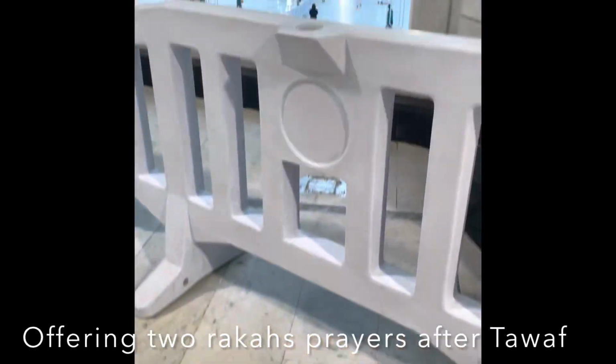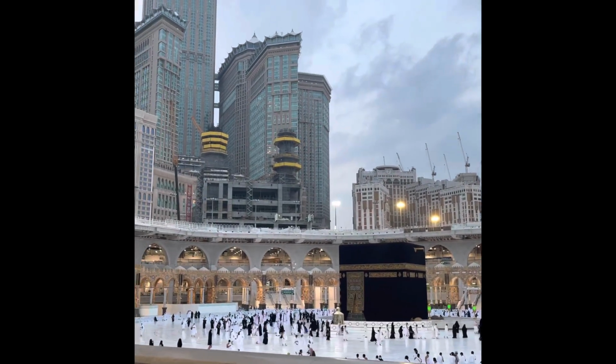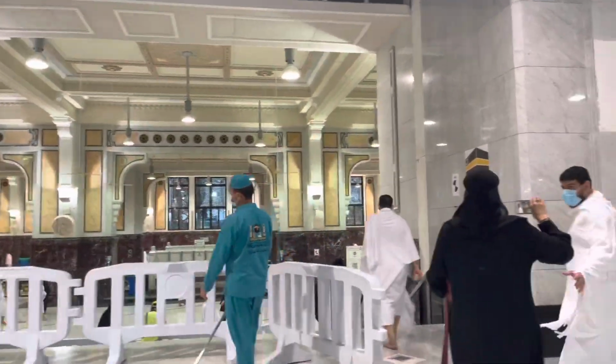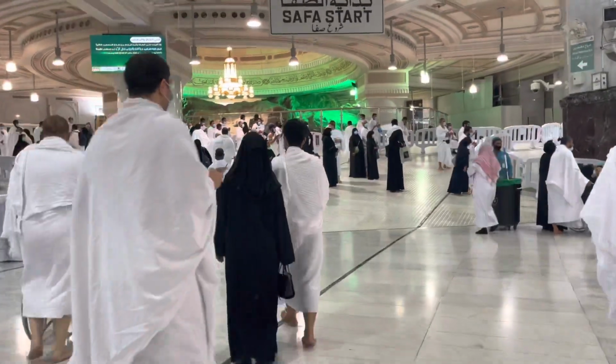After completing my tawaf, I offered two rakat prayers. Now I am heading towards Safa to start Sa'i. The Safa starts from here.